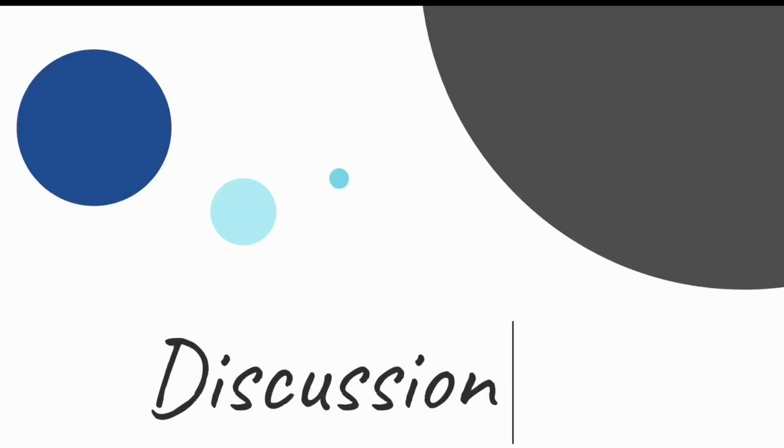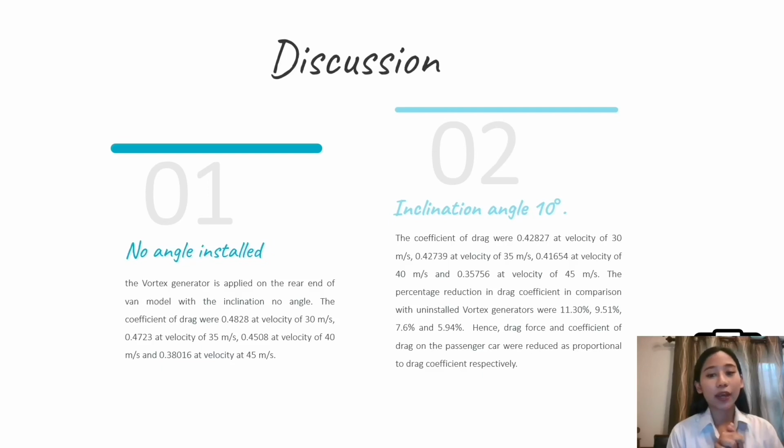And next, the discussion. So from now, we are going to talk about the discussion. First, no angle installation. The vortex generator is applied on the rear end of the van model with inclination no angle. The coefficient of drag was 0.48 at velocity of 30 meters per second, 0.47 at velocity of 35 meters per second, 0.45 at velocity of 40 meters per second, and 0.38 at velocity of 45 meters per second.